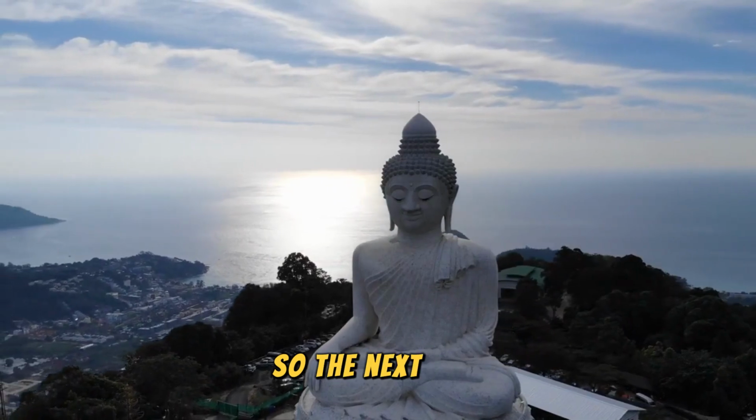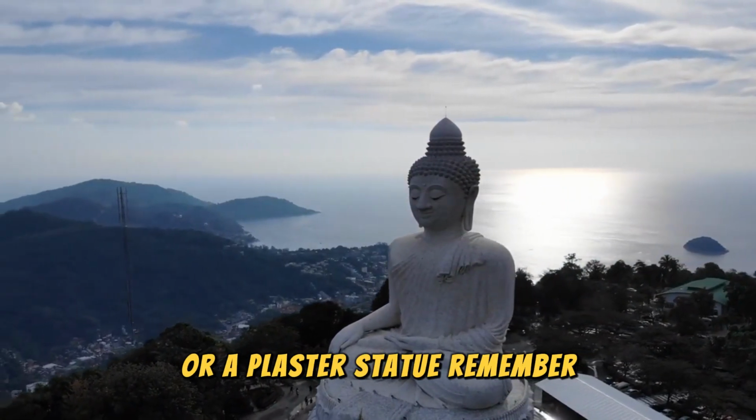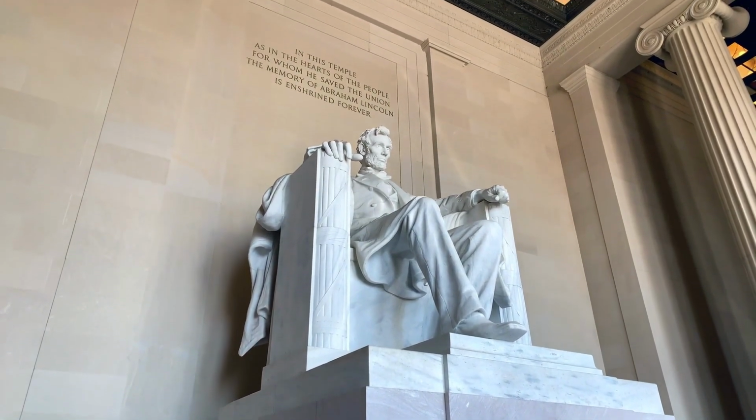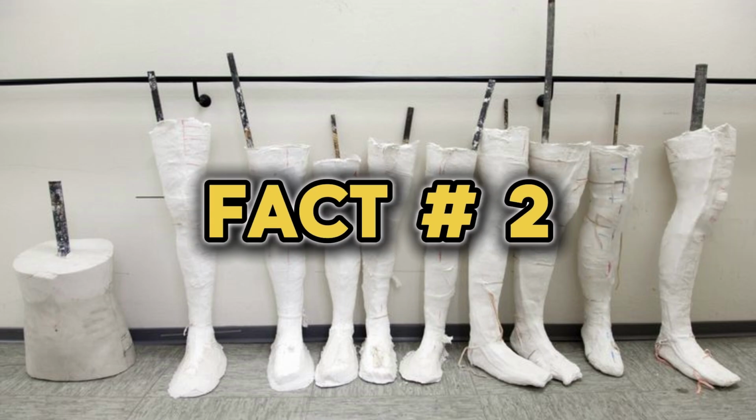So, the next time you see a beautiful piece of plasterwork or a plaster statue, remember, you're looking at a material with a rich history that spans continents and millennia. Pretty cool, right? Fact number 2.